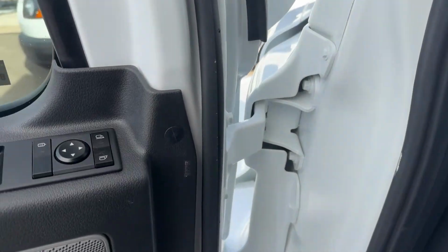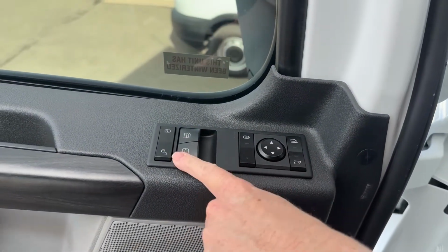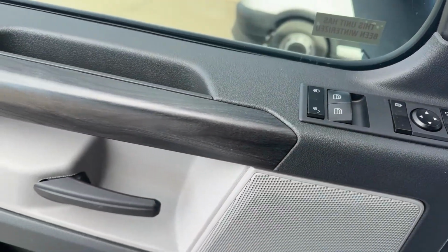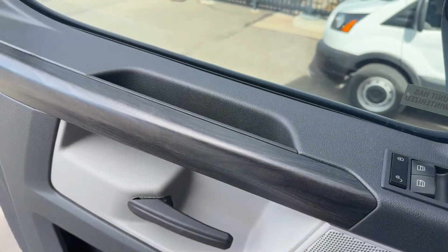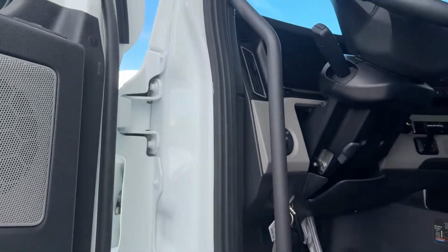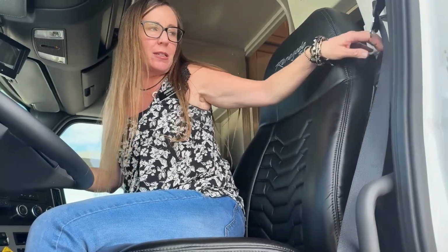And then you'll see over here, you've got power heated mirrors, left and right power windows, power door locks, nice black wood finish. No more of that fake wood looking finish. These Sears seats are so sick. I love this. Raven is the color of the black. It's like so black. And they're so soft and they're adjustable. You just twist this little knob here, get your arm height right.